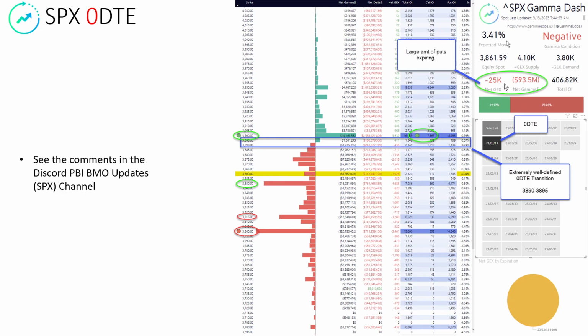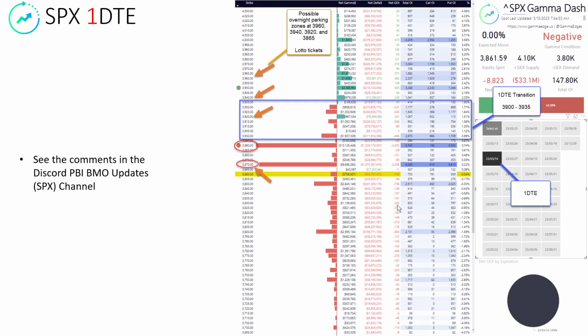We have a lot of put gamma that's coming off the table today. This extremely well-defined area of the transition usually means we're going to break one way or the other. So just keep that in mind.